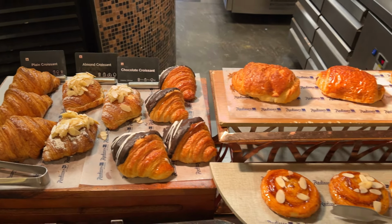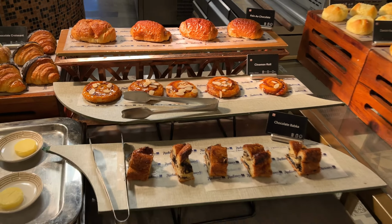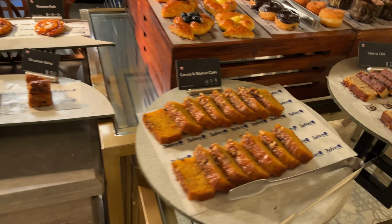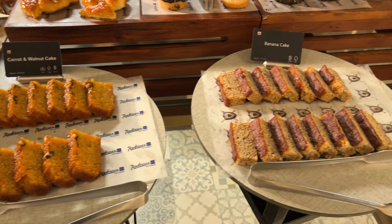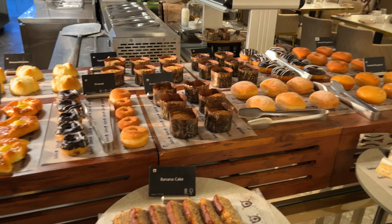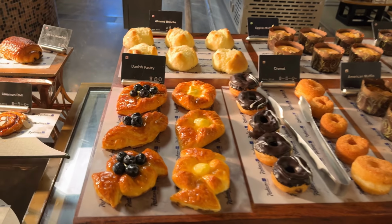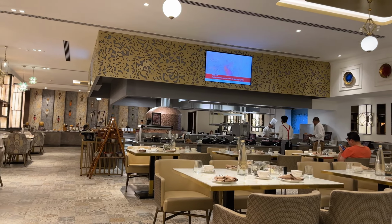These are the bakery options which they offered, which had multiple options of croissants and different types of cakes, which included vegan options and also gluten-free options. So that was one part from the Radisson Blu buffet breakfast which was amazing, especially in terms of desserts or the bakery section. So this was the little part of the breakfast buffet.